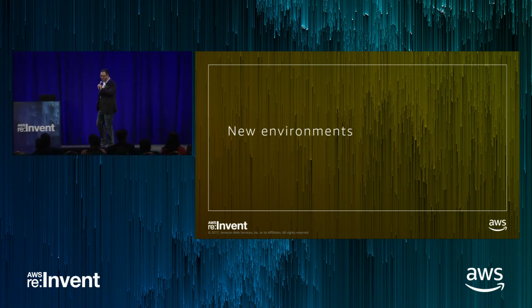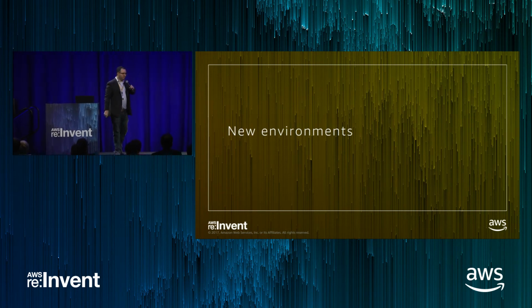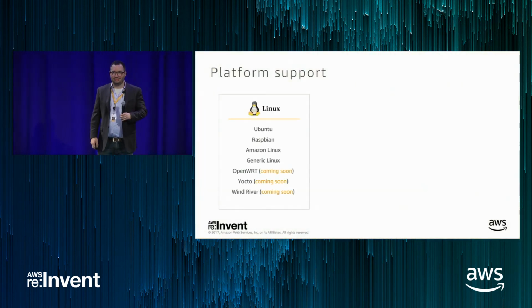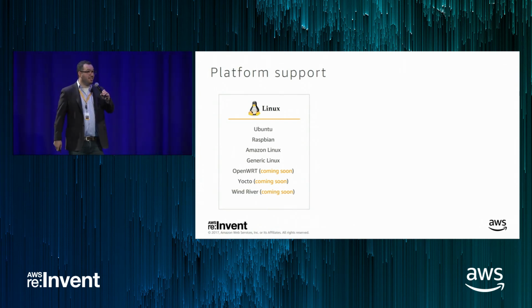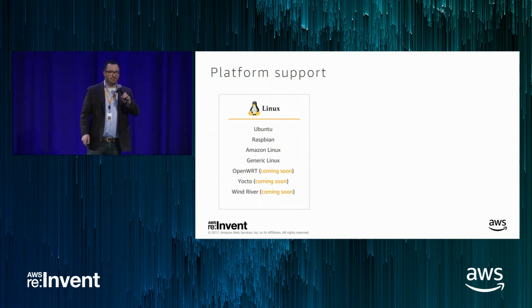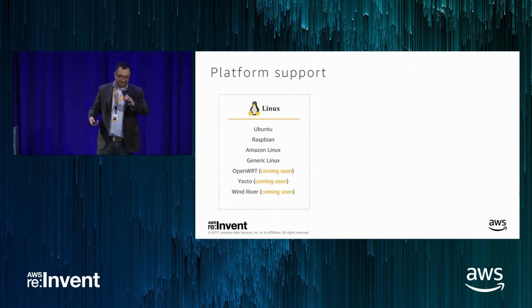Thanks, Adam. Really cool. So we spoke about some new features of Greengrass, and you'll see more of those. But another trend that's been popping up with Greengrass is that our customers and our partners want to run it in new environments. You've already seen, for example, an expansion in the set of Linux distributions that we support, starting with classic distributions of Linux like Ubuntu and Amazon Linux, and expanding into Linux distributions that are constrained, meant for gateways, meant for hardened environments, like Yocto, like OpenWRT, Wind River. But our customers are telling us they want more. They want more options. They want more flexibility about how to deploy Greengrass and in what environments it can run.